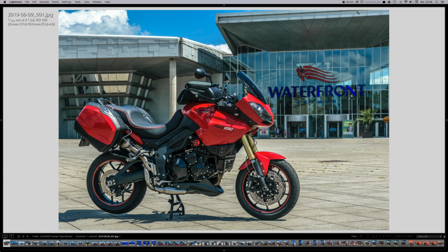That's my Tiger in front of the waterfront in Bremen, which is a big shopping center. It was Sunday, so there were only a few people visiting the cafe, and the rest was empty, so that was a good location to shoot. First thing I notice here, the bike is prominent. It's in the foreground. That's very nice. The background is also interesting, but not too distracting. Okay, there are a few people and a trash can. This is a little bit distracting, but that's not too bad.